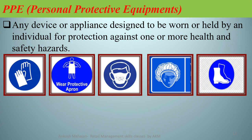Now we have discussed the term PPE, personal protective equipment, which means any device or appliance designed to be worn or held by an individual for protection against one or more health and safety hazards in the working environment. Nowadays, the main example is COVID-19. In case of COVID-19, the doctor wears gloves, mask, head shield, and safety kit and safety shoes also. So in case of any industry, we need such kind of devices for protection.